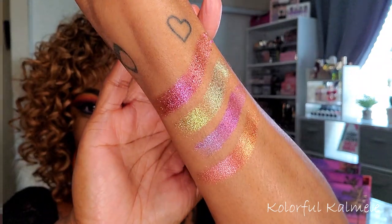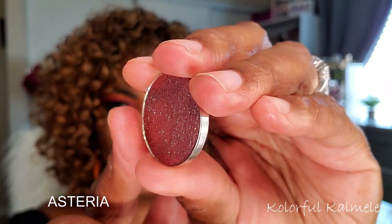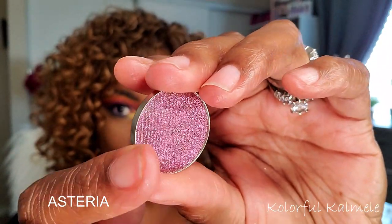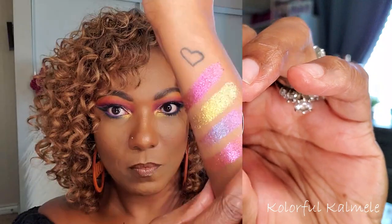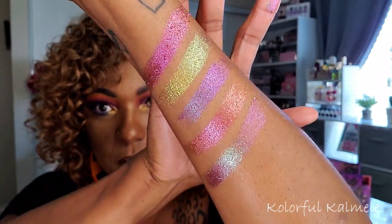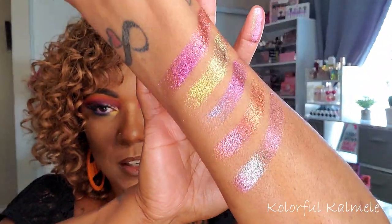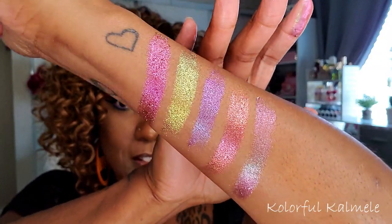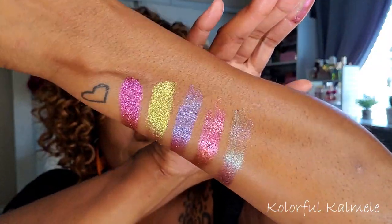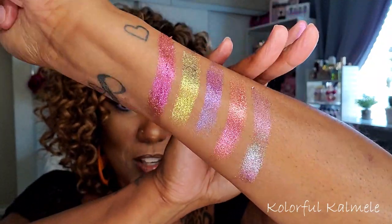Oh my goodness. This one is Asteria. Ooh, that's pretty. I don't even know how to describe that one. It's like purple, turquoise, green. Oh my goodness. Do you see that? So pretty.